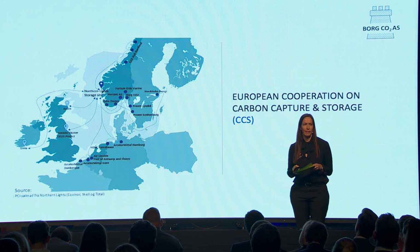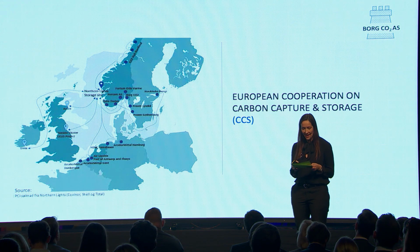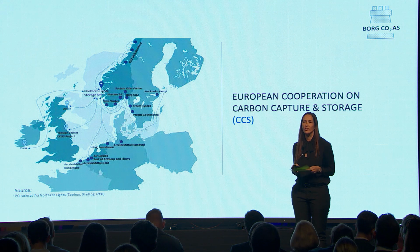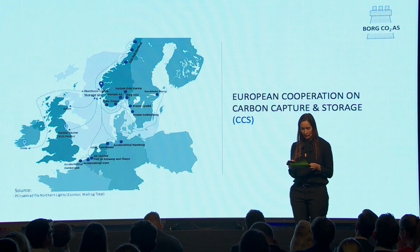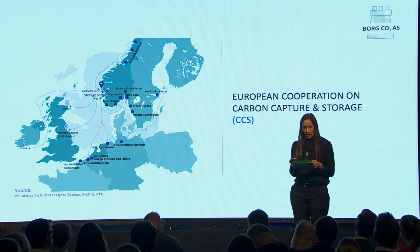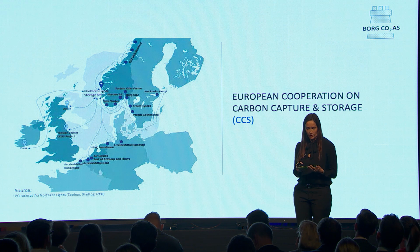We are now in the middle of making history. This is an opportunity for Norway to create a good and concrete basis for huge cuts in CO2 emissions, both on our own and for Europe. We now need to make the necessary commitment to invest in the CCS infrastructure.